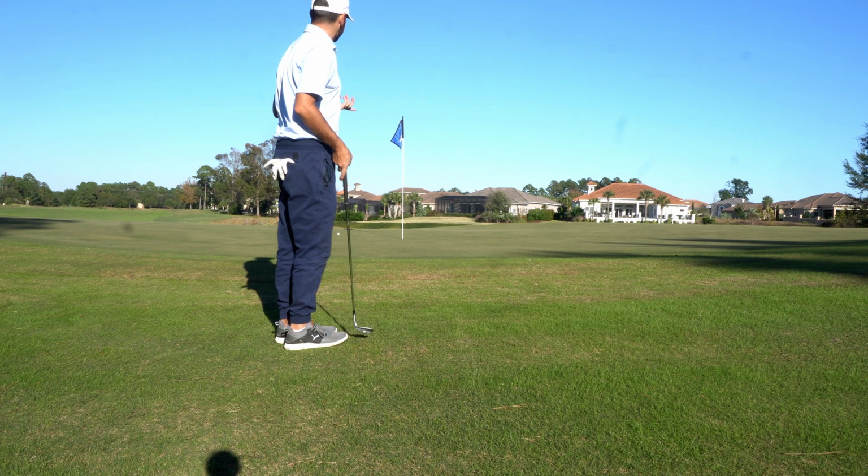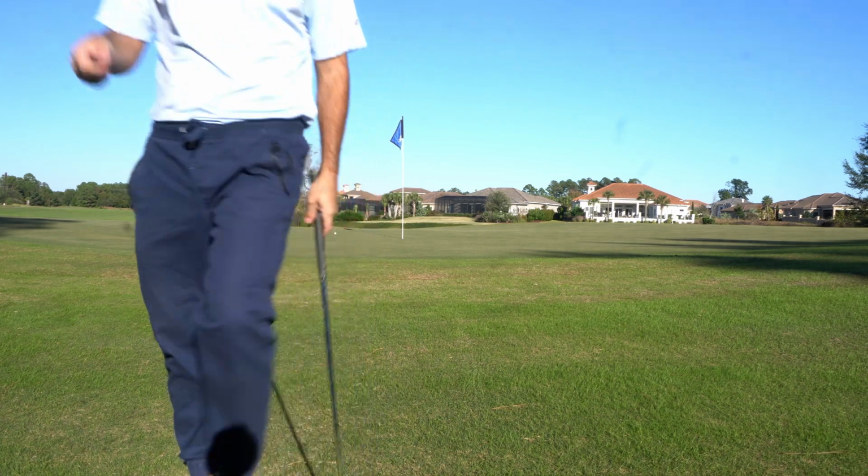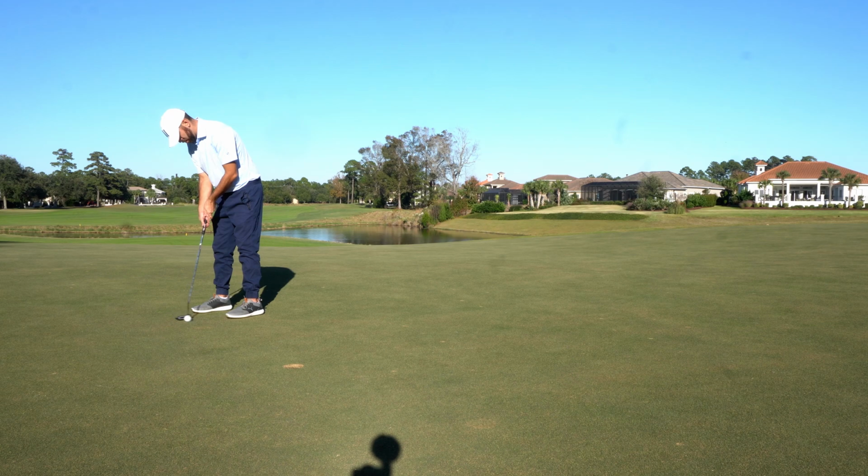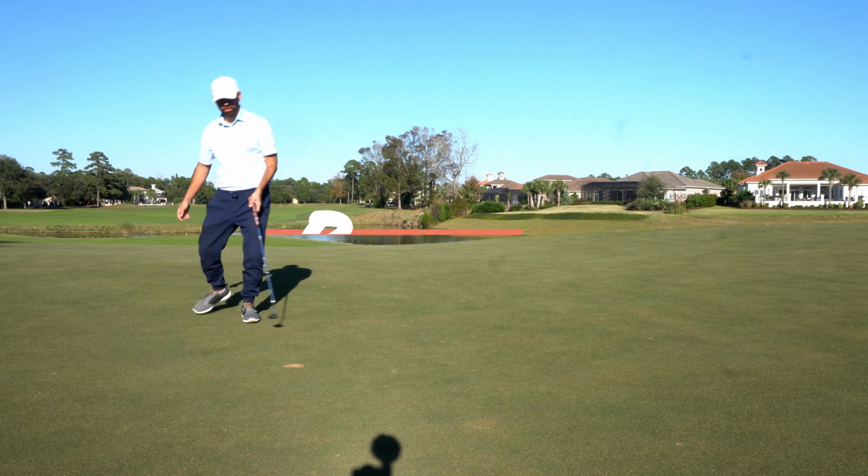Oh, that is pretty much straight. I had that coming left to right. Okay, well, at least we learned for the putt. Yep, learned our lesson from the chip.